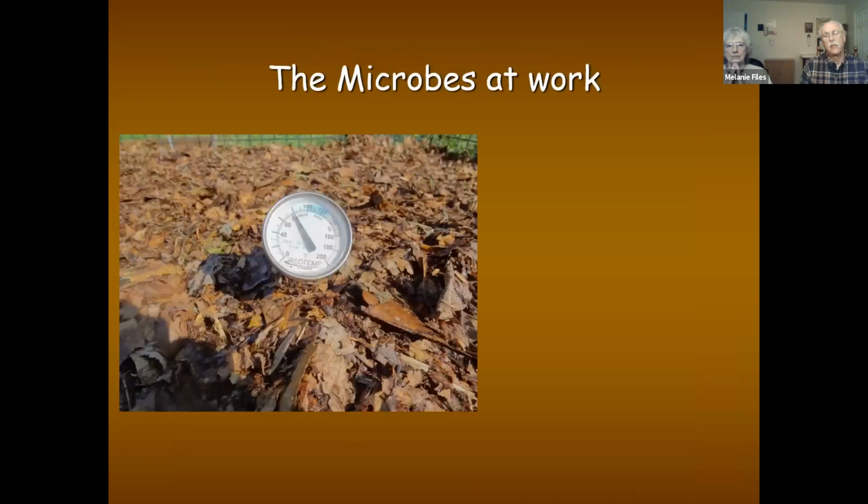And when you start your pile, we have compost thermometers, which are about 2.5 feet long, so they penetrate well into the pile. Commercial composters have thermometers like this that are usually 4 feet long, so they get deep into the pile. But your pile the day you started, which is what I have here, is going to be about whatever your ambient temperature is, which was right around 80 degrees.